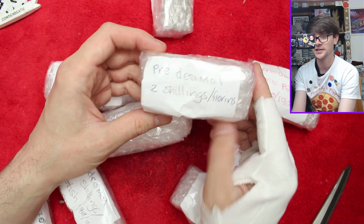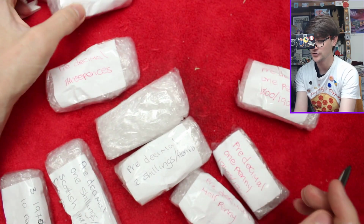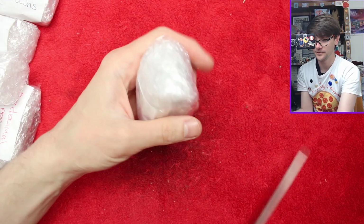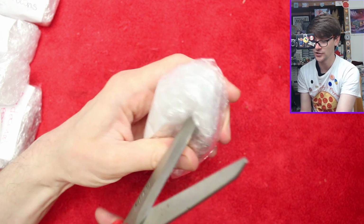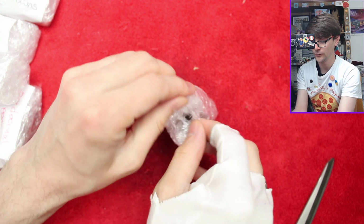Pre-decimal shillings, florins, and pre-decimal half crowns. We'll have a look at the pennies then. The other coins I pop to the side. I use them for the world coin hunts usually, so I will leave them for a future video.